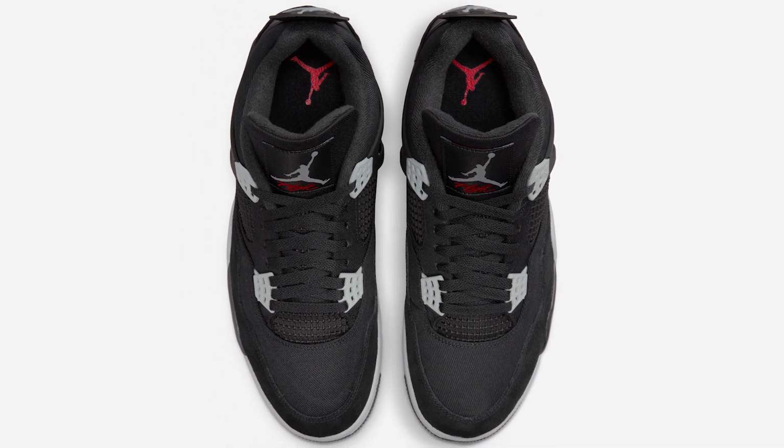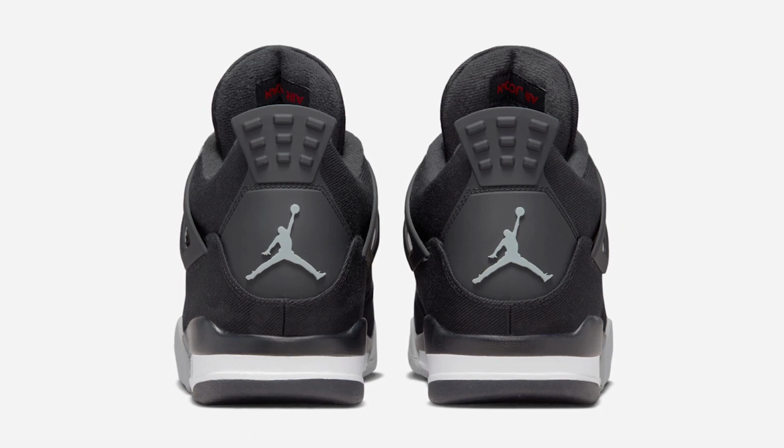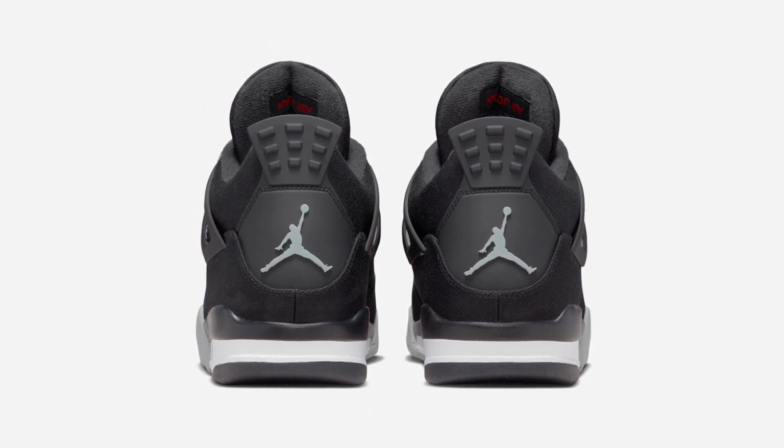So with that in mind, I fully expect that this shoe is definitely 110% going to sell out. I think every raffle you should definitely enter. I think the resale price is going to be astronomical. Maybe not astronomical in the context of 2020 or 2021 prices, but I could definitely see this in the short term being at least £300 and then going up depending on the sizing.